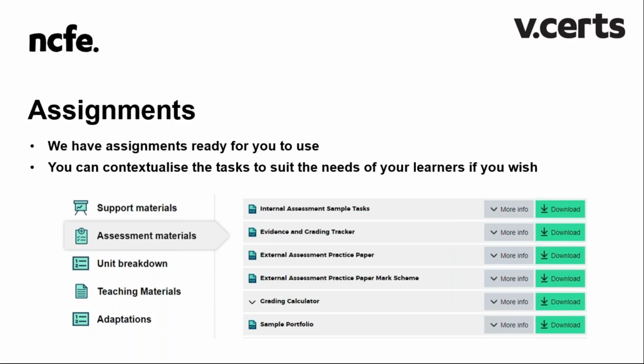one of the key things, especially since we're focusing on Unit 1 and the internal assessment today, is that we do have assignments ready for you to use on the Graphic Design QualHub page. As you can see here, there is an assignment ready for each of the 4 units. Now you may wish to change aspects of the scenario and so on so that it's more suitably contextualized for your learners.